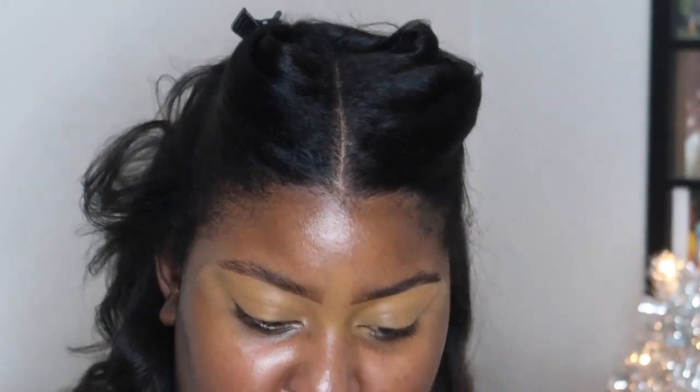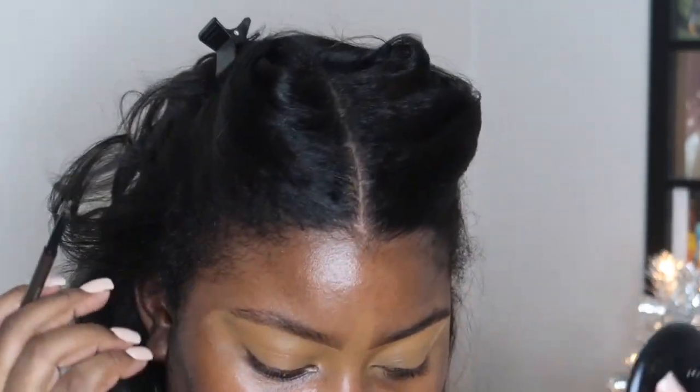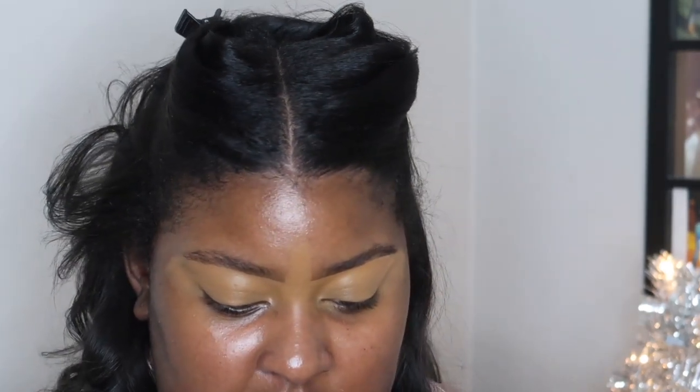I'm going in with my brow pencil. I'm just gonna outline the concealer at the bottom with the pencil. That's how you get it to be really, really sharp. So let me use a smaller mirror so you guys can see what's going on. Ugh, I don't like this one. It's kind of messed up. Okay.